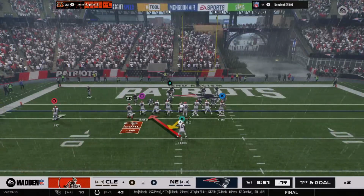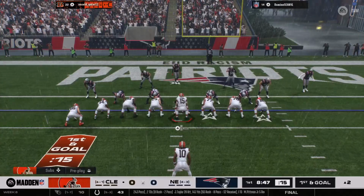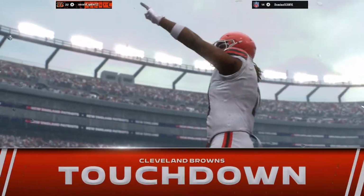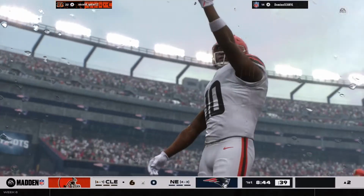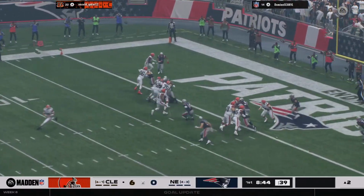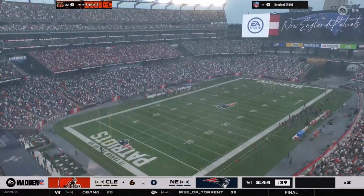Great chance to make an early statement here on the road. It is 1st and goal. Judkins is in for a touchdown. And that is the way to start a game. Not just score, but, Greg, score quickly. A nice opening drive for the first 6 points.